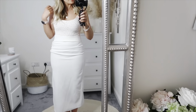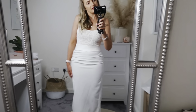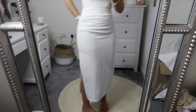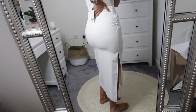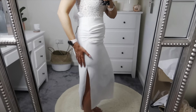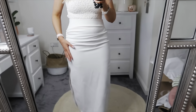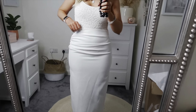Okay, so this is a bit of a shame. I kind of thought this would be flattering, and I don't think it is. And one, it's way too small on my bum. It is giving me the flattest bum ever. So yeah, there's no stretch in this. This is a medium, and this absolutely does not fit. But I know like the large would not fit at all.